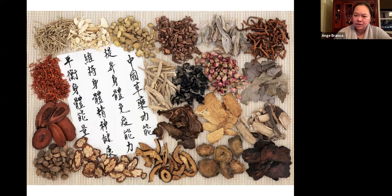Cloves in Chinese traditional medicine is called ding xiang, which means fragrant needle, directly translated. In the manuscript, the properties of cloves were described as pungent and warm. It was associated with benefiting the spleen, stomach, and kidney meridians. Its function was to warm the spleen and the stomach, to cure nausea, vomiting, and hiccups due to cold. It works with the kidney, and it cures impotence and lumbar aches. Those were how cloves were described in traditional Chinese medicine.